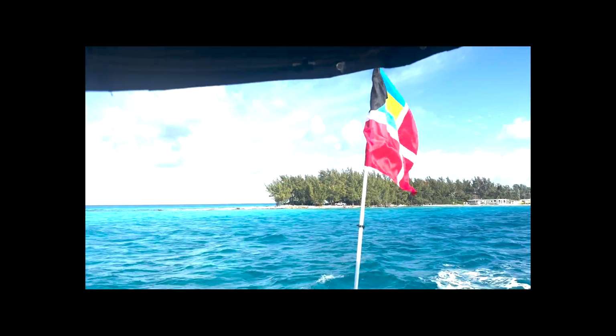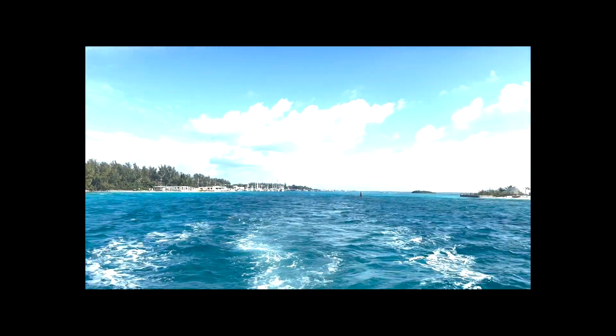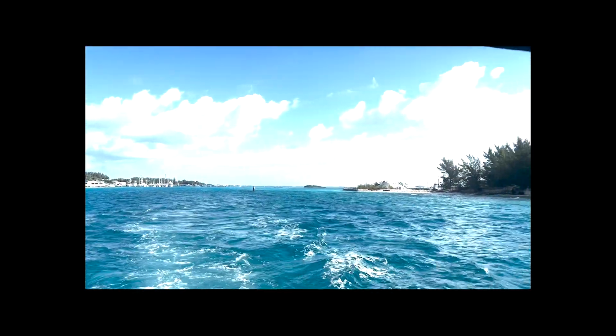Once we settled up with the dockmaster, we got underway to the Berry Islands. We look forward to seeing you on our next adventure in the Berry Islands.